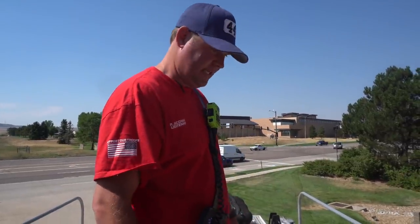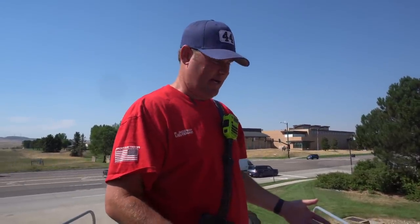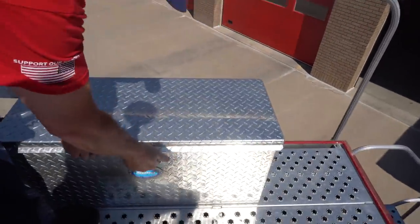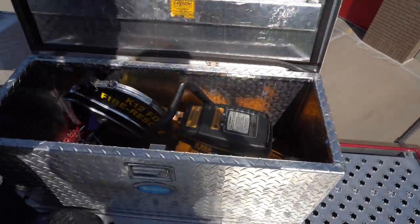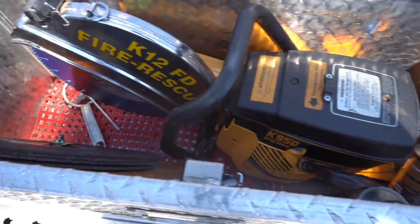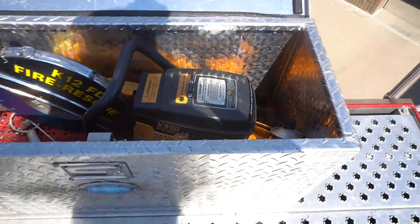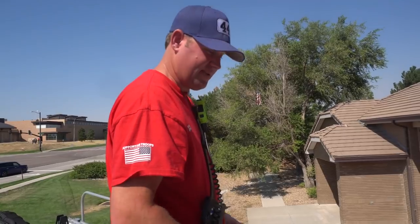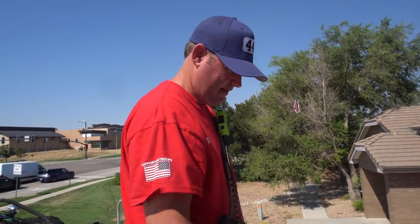A couple of shovels in case we need to do any kind of damming or diking or diverting of any spilled fuel or anything that may be coming out of the plane. If we need to contain some foam, that sort. And then this compartment here, we have a K-12 rescue saw that additionally helps us gain access to a fuselage if we need to cut through the skin of a fuselage or assist us in getting inside of that plane.